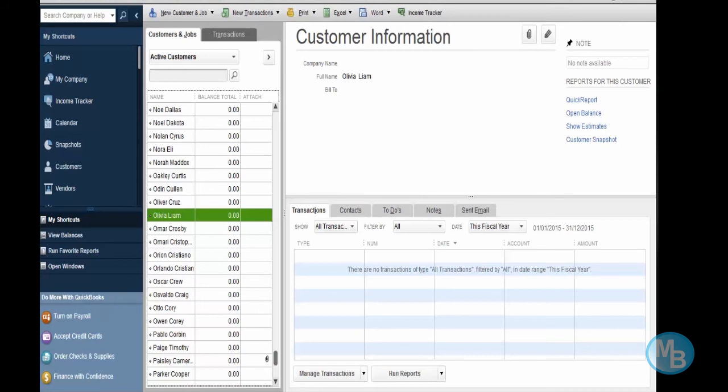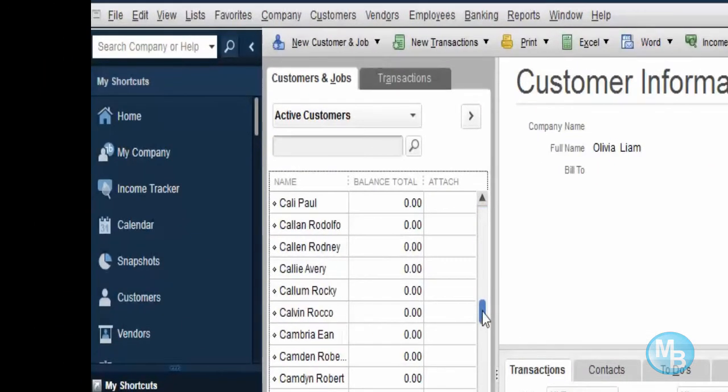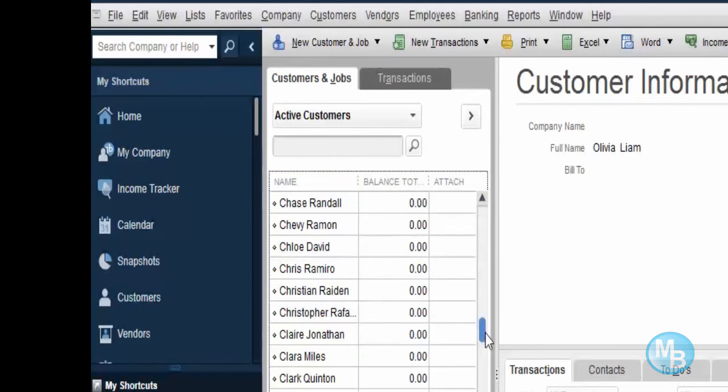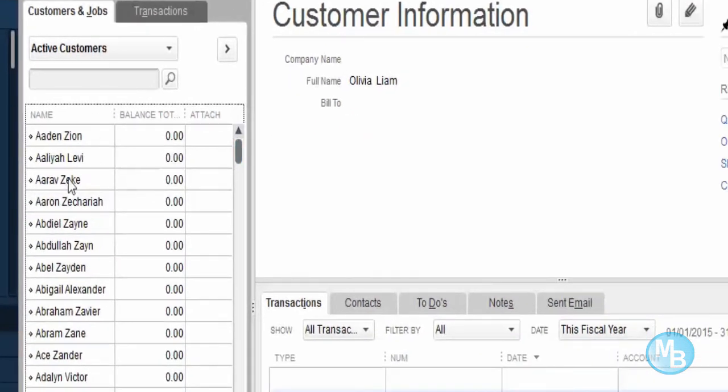Alright, so there we have our students. All our students, without having to manually enter them. We're going to show you how to create mass invoices for these students.